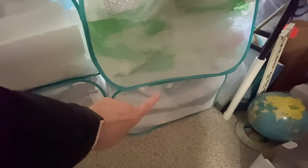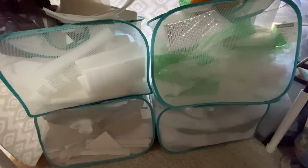Hope that helps. Here's my 4 mesh baskets that I was talking about. They just sit under my table that's behind me. And, as I said, styrofoam, paper, bubble wrap, and bags. So working out pretty good. Very easy to pull out and put back.